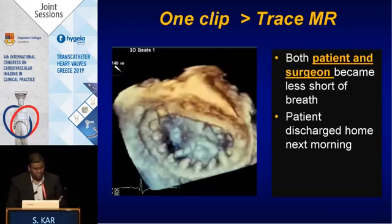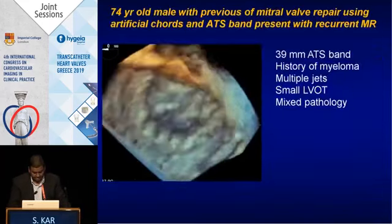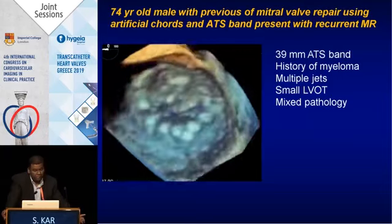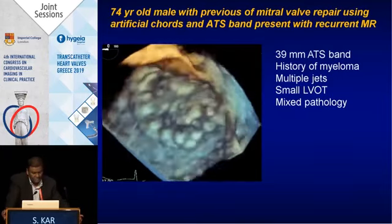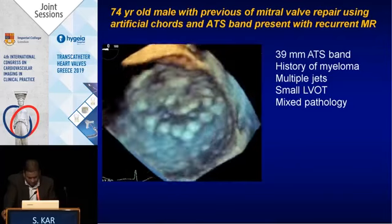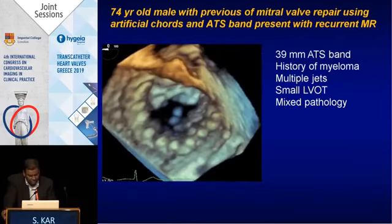So this is a patient with artificial cord detachment, which can also be done. This is another gentleman who had a previous mitral valve repair many, many years ago for anterior prolapse disease with an ATS band. He had a 39 millimeter ATS band, so it was not undersized. And he had a small LVOT with multiple jets.